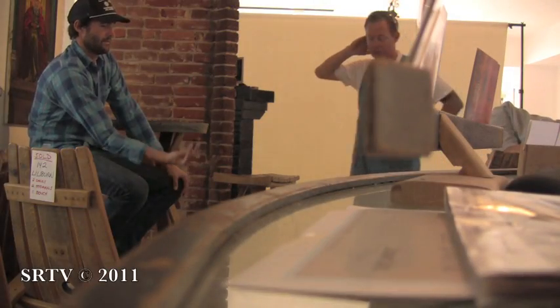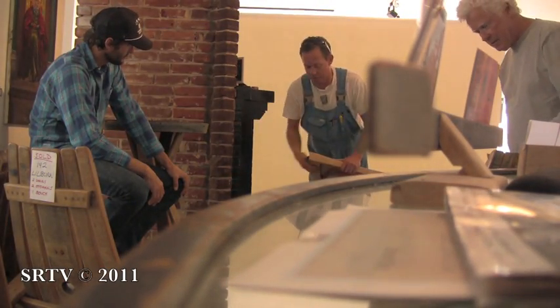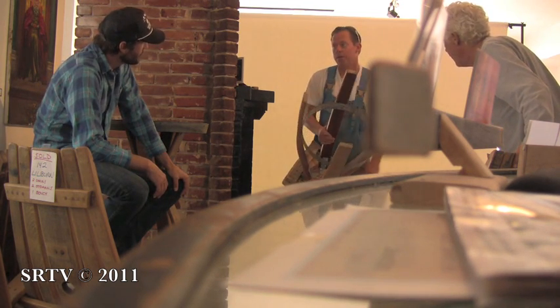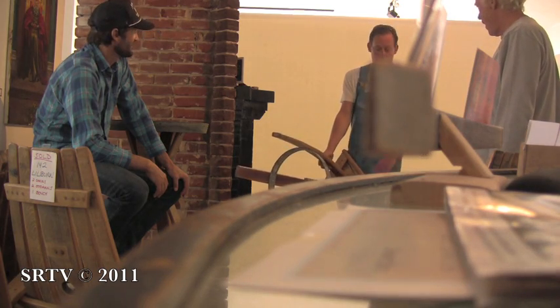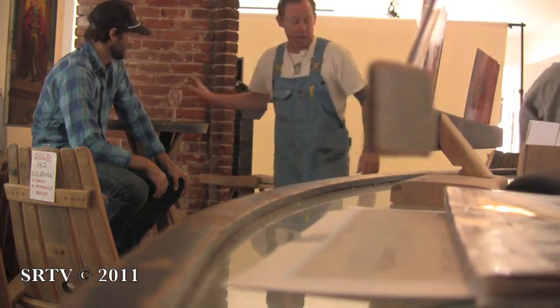All completely screwed together, and then we use the hoops not just for this and for the tables, but we use them for all our hardware. So this is hoops as well. You made those brackets? Yeah, we make our own brackets. That's under the chairs, out of hoops. Yeah. Even the name tag.